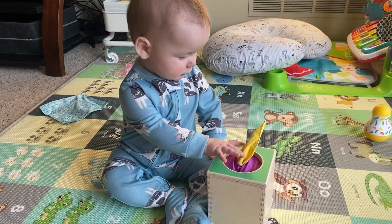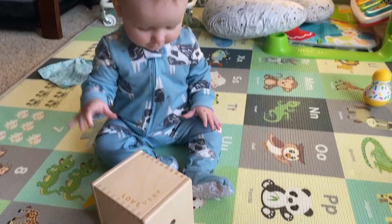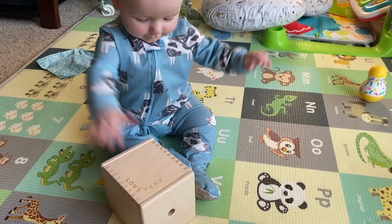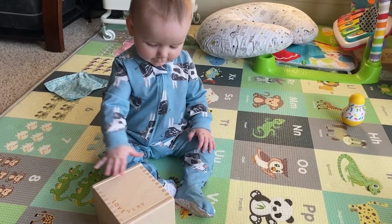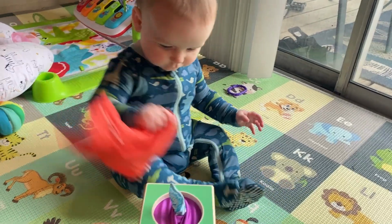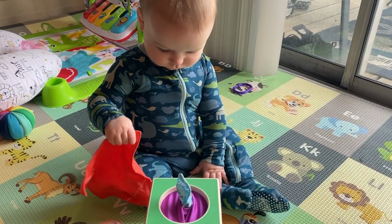Next, we have the good old magic tissue box. Now, this one took a while for him to figure out as well. As you can see, he really just used it as a drum to begin with. And like I said, anything that makes noise, he loves. So eventually he got the hang of, oh, when I pull this, something comes out.